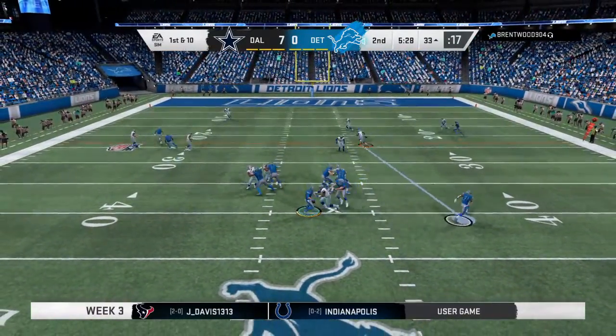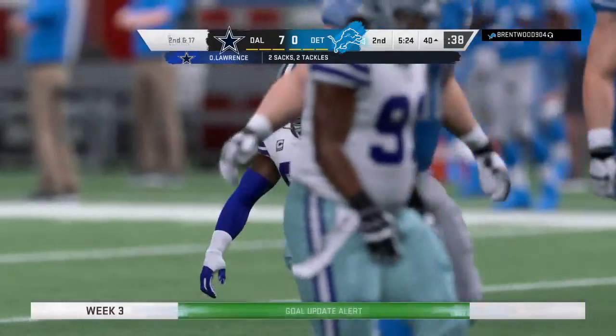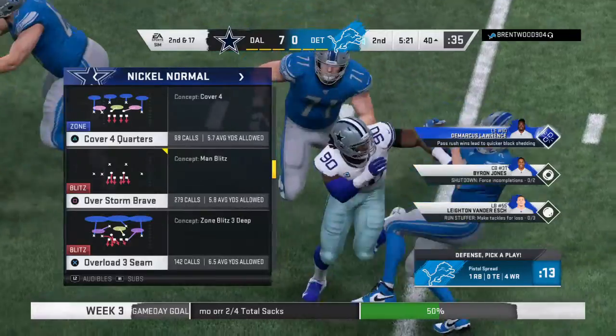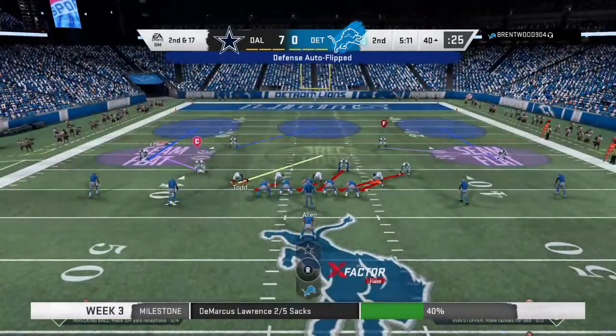And now they'll throw with Allen. Nowhere to escape, and he goes down. DeMarcus Lawrence, his 2nd sack of the night. Great job defensively. I think he was trying to go through his progressions, find someone to get rid of the football. Before he knew it, he was on his back.